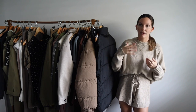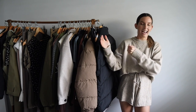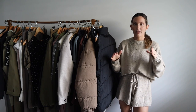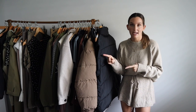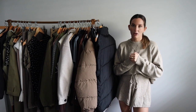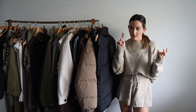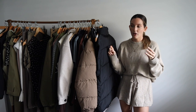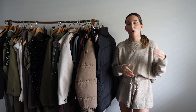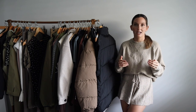So I have brought everything into the spare room. This is like the spare room slash my filming room. I've brought everything into here because what I'm thinking of doing is I'll sort it in here, and then when I've sorted it and folded it, I'll then take it back into my bedroom and put it away in my wardrobe. So I will bring you guys along with me. I am going to be sorting it in three different piles: keep, sell, and donate. My donate pile isn't actually very big because I have been on this whole capsule wardrobe journey, so I don't tend to buy clothes that I feel as though I can't resell.